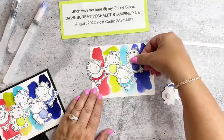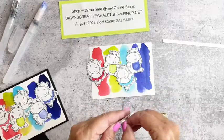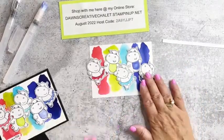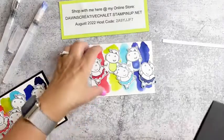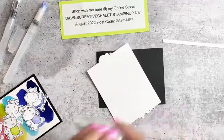And it's nothing too complicated. I would say this would be a great beginner card to get familiar with using the water painters and our stamp re-inkers, stamp ink refills, I should say. Now we're going to go ahead and put this directly on here with some seal adhesive.